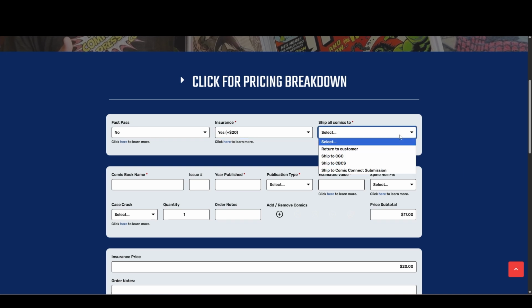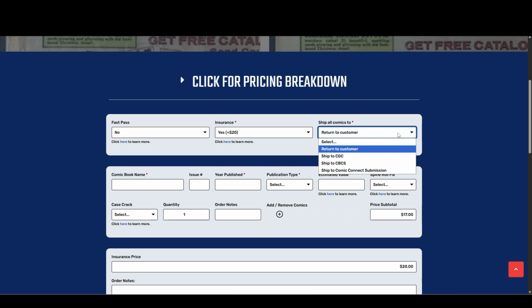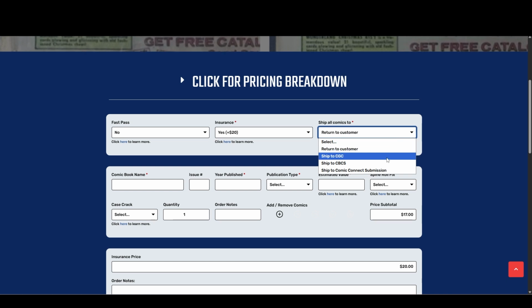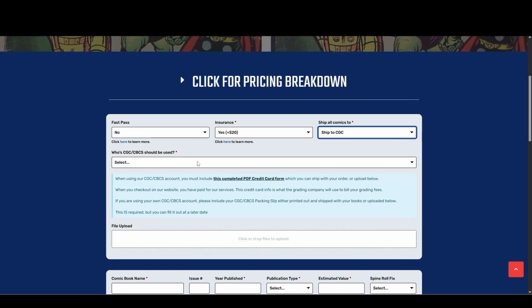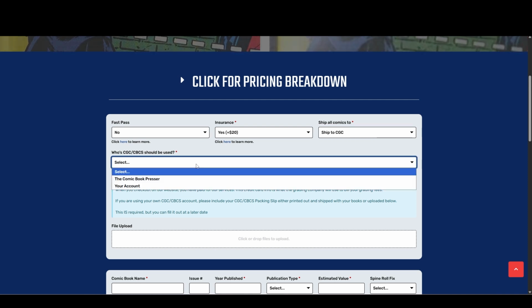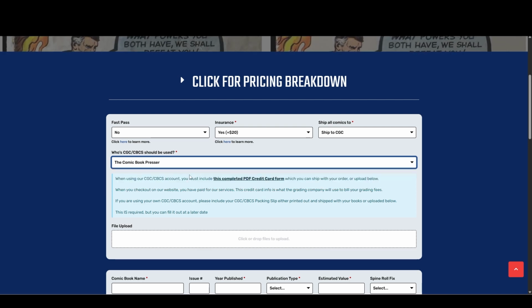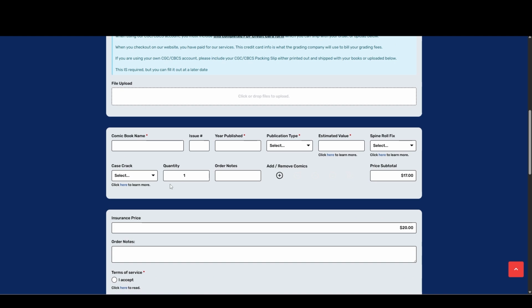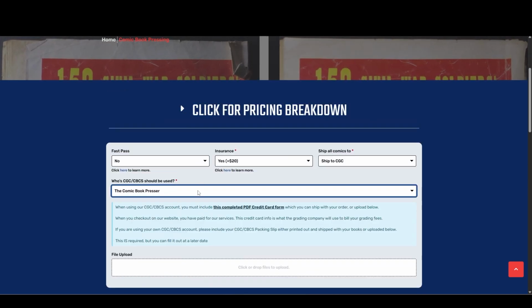So then ship all comics to. Return to customer, nothing changes. Ship to CGC, you'll notice we're going to see some changes. When you click on that, we've now created this new window that says whose CGC CBCS should be used. So if you're going to use the Comic Book Presser, which is my CGC, you'll click on this. Then you will have a slight form fee that's added, and then we'll do the paperwork.